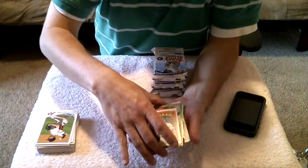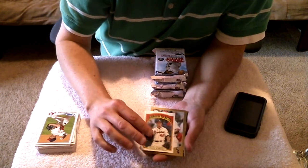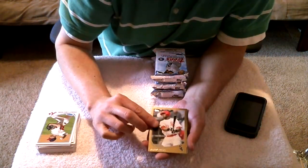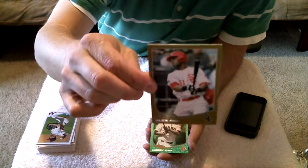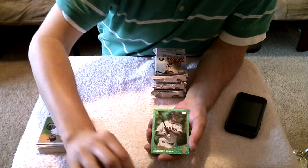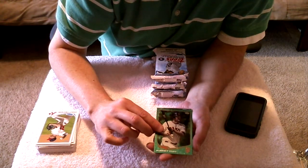Okay. Our 72 mini is for the Braves. That's Craig Kimbrel. Our gold is for the White Sox, and that's Alex Rios. And it's numbered 1703 to 2013. Our emerald is set for San Francisco. That's Aubrey Huff.